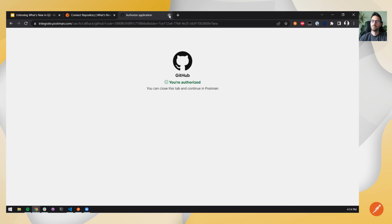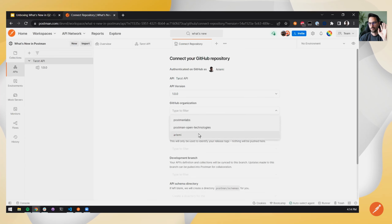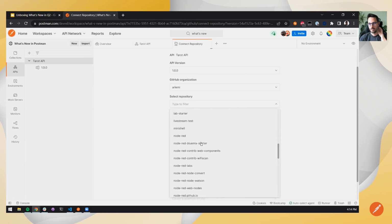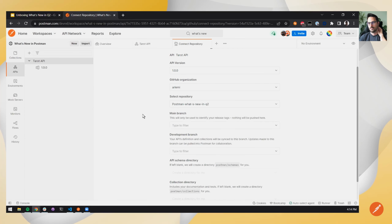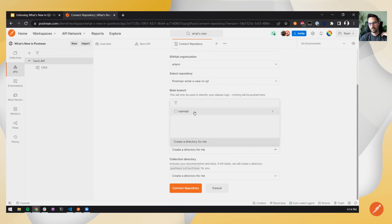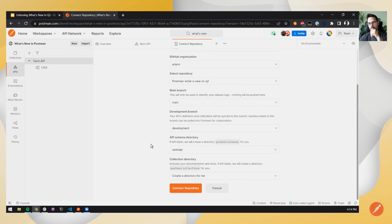So I'm authorized on GitHub. I'll search for my organization, select the repository, Postman what's new, which is here, and then define the main branch. If you're familiar with Git or source code repositories, this shouldn't be new for you, but here I'm defining the branch where I'm going to do my development, and then whenever it's ready, I can push to the main branch so it's available to everyone. I already have a folder in here with my OpenAPI definition, so I'm going to select it. And I don't have a folder for my collections, so I'll leave it for Postman to create the directory.